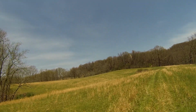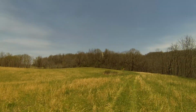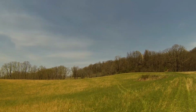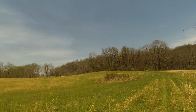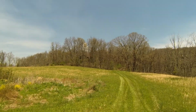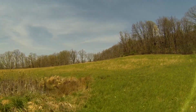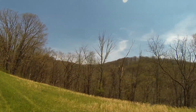Look to the left, you can see another field through that thicket of woods. That's one of the fields that was above us as we were down in the ravine riding through the logging trails. All of these fields, these three fields, are connected by very easily navigable roadways and spaces. Here's a little pond here. Man, I just can't get enough.